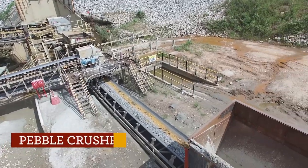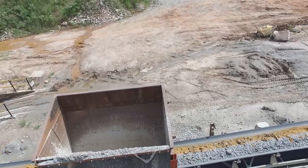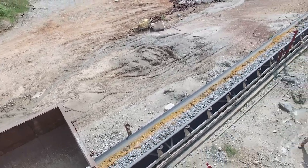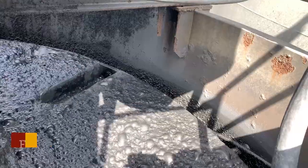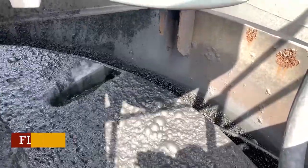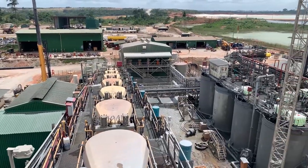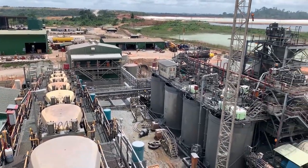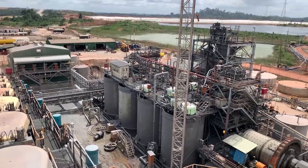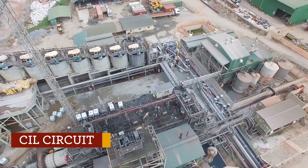The scats from the SAG mill are reduced to -12 mm size by a pebble crusher that runs in closed circuit with the SAG mill. The overflow from the cyclones goes to the flotation circuit. The float concentrate goes to the regrind mill, which grinds to -45 microns to feed the CIL circuit.